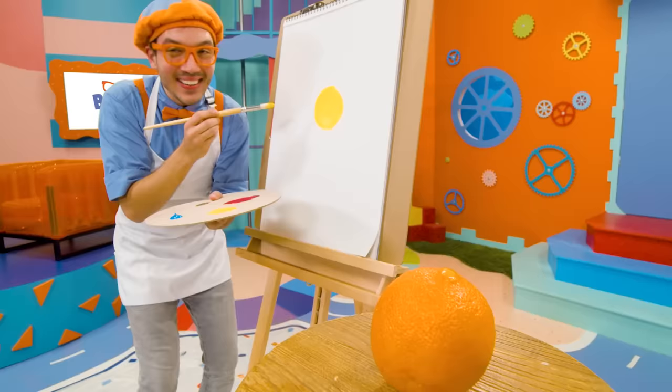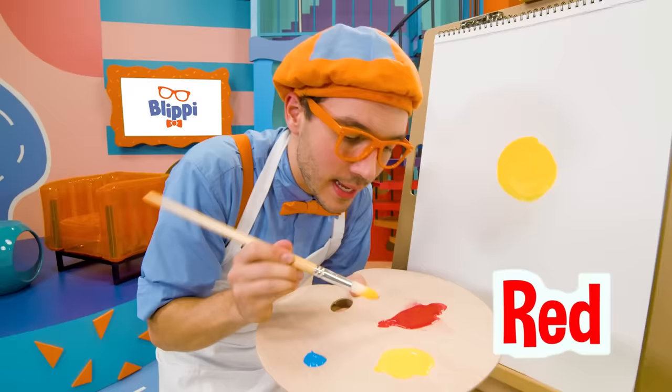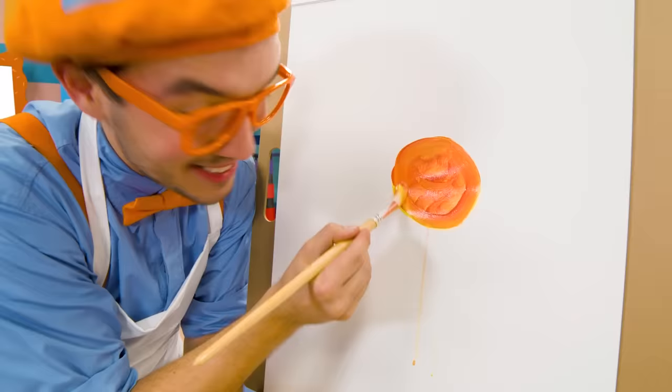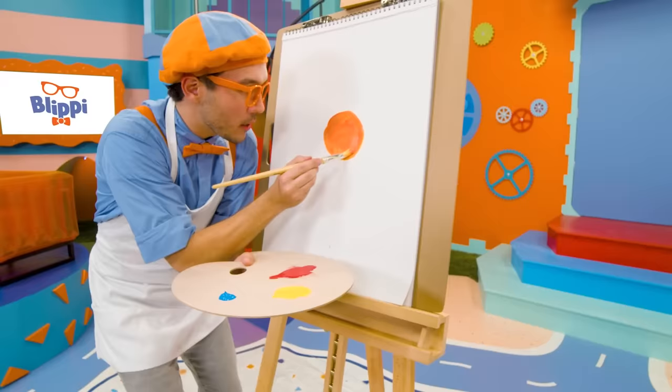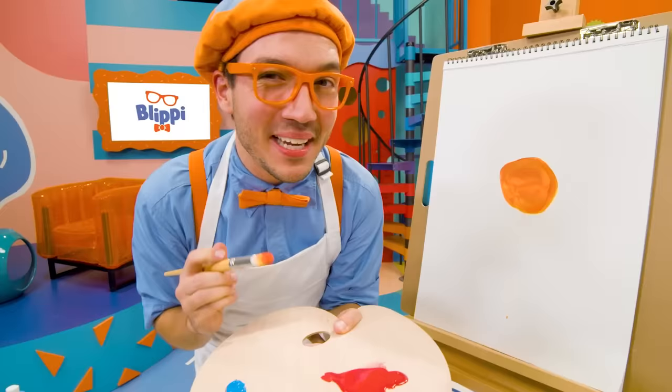Whoa, look, we made a yellow circle, but it's not quite the right color. So now we're gonna add another primary color, red. Just a little bit of red. A little bit of water, and then you can mix it up to make an orange. Whoa, look at how pretty that color is. It has little bits of red and little bits of yellow and a lot of bit of orange. Whoa! That was so much fun learning about colors with you and painting a really pretty picture. It's time for me to go wash out my brush.